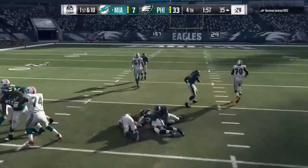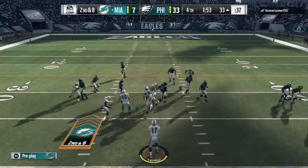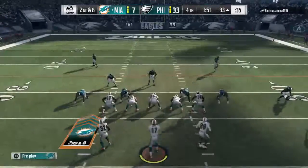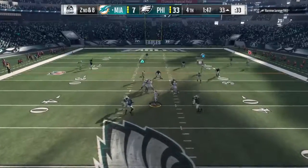They'll run it now out of the gun. And a short gain down to about the 33. 2 yards on the carry there. It'll be second down. Now they got to get to the line quickly. They'll try the air now with Tannehill.